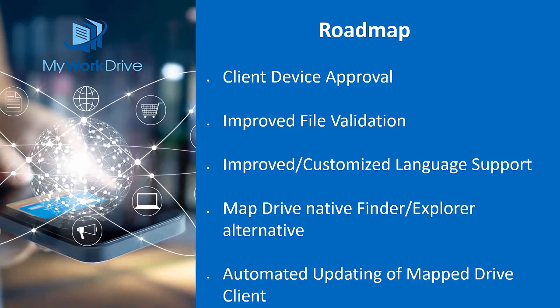Improved file validation is really driven by the changing security landscape and an increasing incidence of security products that are altering files as they move to and from the MyWorkDrive infrastructure. Essentially what we're seeing is antivirus programs and WAFs and border security and endpoint security scanning and subtly making changes to the packets as we pass them back and forth. What that results in is damaged files, missing files, incorrectly saved files, files that report they can't be opened, things of that nature that aren't something MyWorkDrive has done wrong, but we're kind of a victim of other things that are going on.